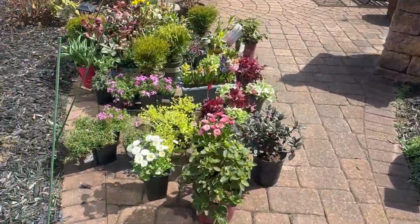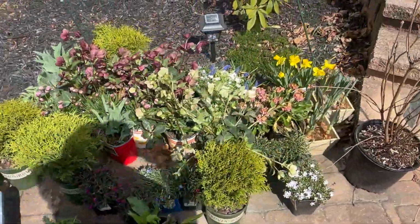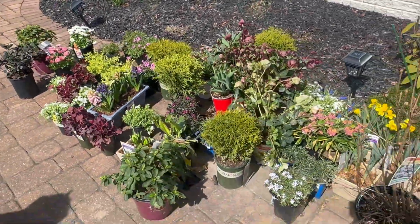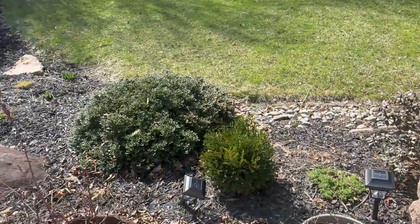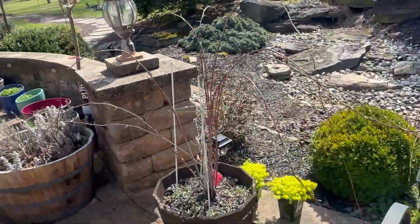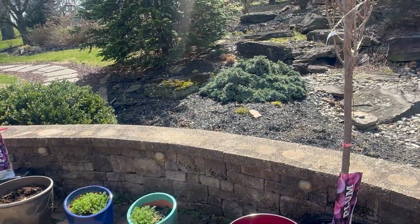This is our haul that we got today. Hoping to get some of these planted today, but if not, they'll have to sit here until next weekend. But the main focus is also these 2 plum trees that are gonna go out in our yard.